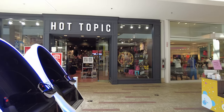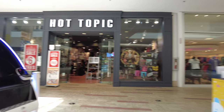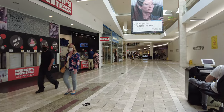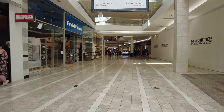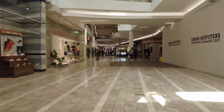That does not look like a Hot Topic storefront. I don't think I've ever seen one like that. So this is the other, all right. So let's go this way. I've reached one end. We'll go to the other end. No, the other end.